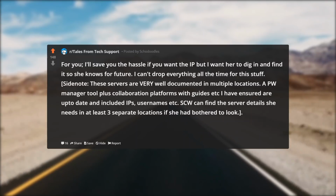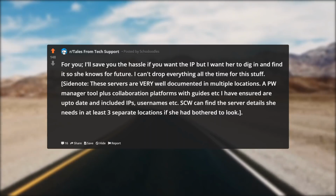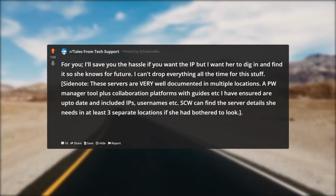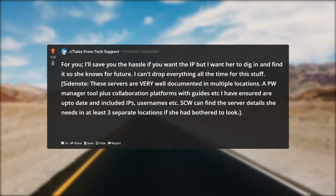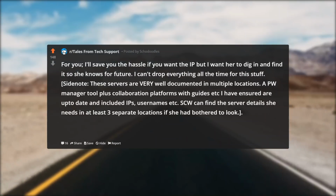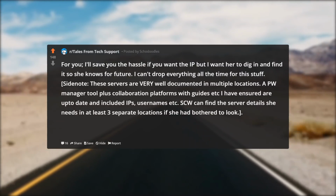Side note, these servers are very well documented in multiple locations. A password manager tool plus collaboration platforms with guides etc., which I have ensured are up to date and include IPs, usernames etc. SCW can find the server details she needs in at least 3 separate locations, if she had bothered to look.